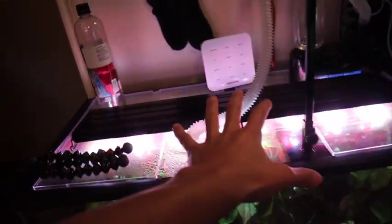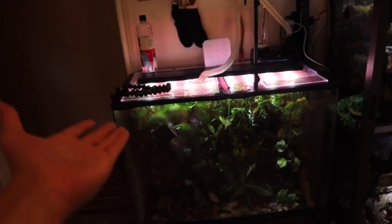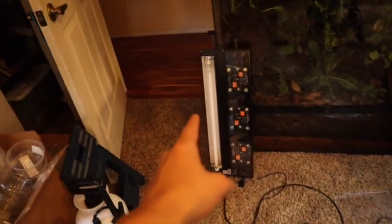I'm not sure which side I'm going to put it on yet, but I am going to move the UVB dome on top of here, being that of course Milky Frogs have to have UVB. So after we move the dome, then I think we are going to go ahead and add some Milky Frogs to their new home.